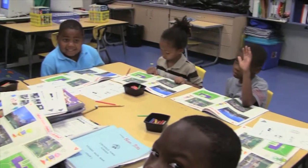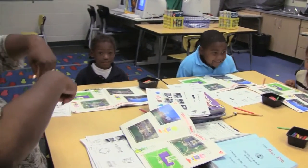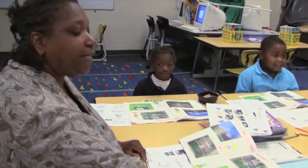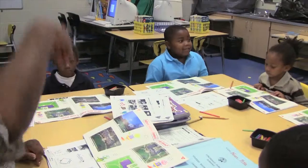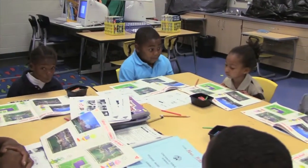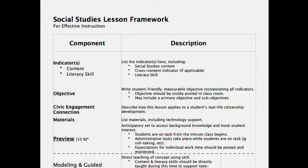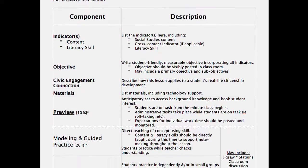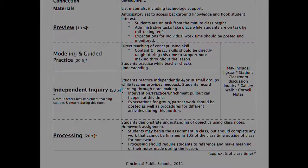Reading a map or an economics growth chart or a primary source account of life in the past happens occasionally in the English language arts classroom. But this type of text shows up every single day in the social studies classroom. That's why I have worked with teachers and coaches to produce literacy guides for social studies teachers that are available on StaffNet and have designed a framework that includes time for reinforcement of key literacy strategies during social studies instruction.